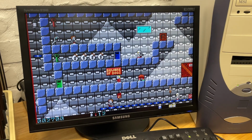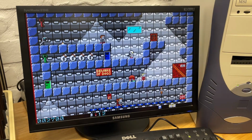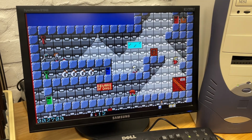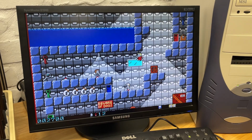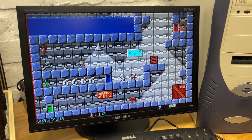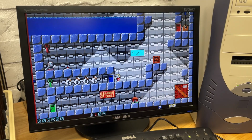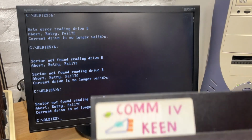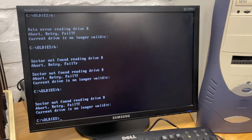But yeah, there you go, like Secret Agent from Apogee, however you want to pronounce it. Working off this disc for the first time in quite a while, and I absolutely had to show you the shareware screen there. Alrighty, next up, Commander Keen 4.